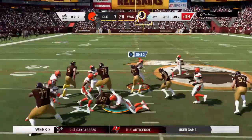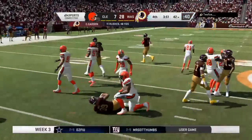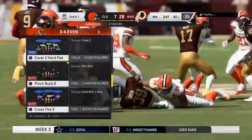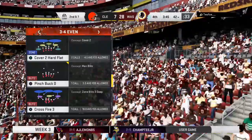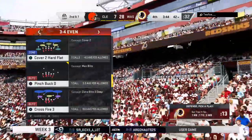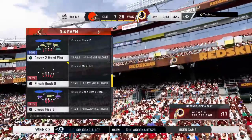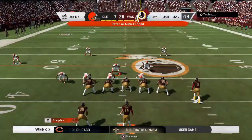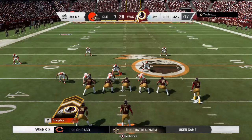Now it's Carson. He'll get about 3 as he's brought down right around the 42. Bottom line, they want to keep this clock rolling, so they'll take that one right there. They just want to keep falling forward, and they want to put the onus on the big fellas up front in order to bring this one home. The last run got 3. Now here's 2nd and 7.